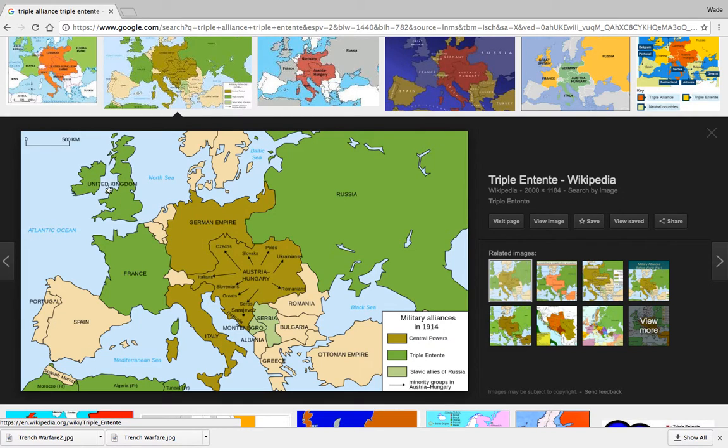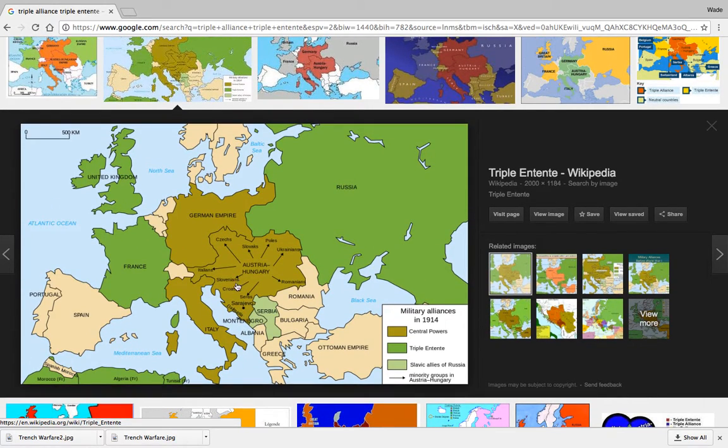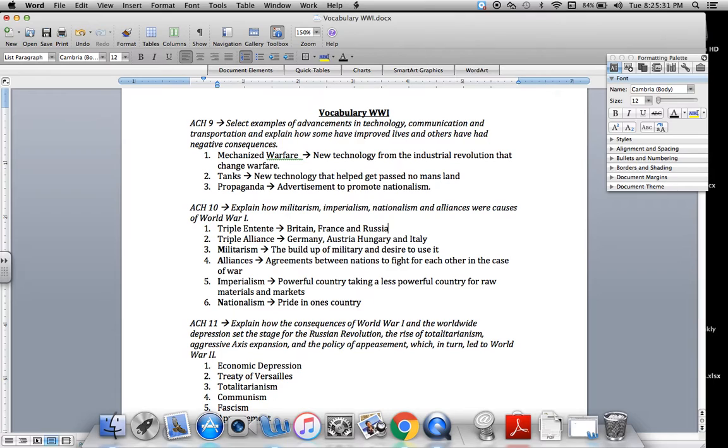Belgium has an alliance with the United Kingdom, so when Germany tries to go through Belgium to get to France, that brings in the United Kingdom. Before you know it, we have a world war. So that's how it starts. So these are the things that caused it.